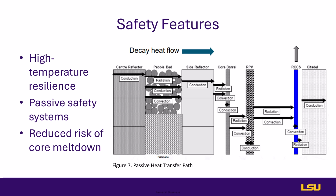A hallmark of HTGRs is their passive safety. The combination of low power density, high heat capacity materials, and durable fuel design helps prevent overheating, even without active cooling systems. In the event of a loss of active cooling, HTGRs are designed to passively dissipate decay heat. The TRISO fuel particles and passive heat removal systems, combined with graphite moderation and helium coolant, make HTGRs resistant to core meltdown.